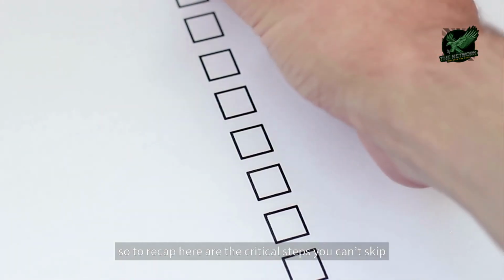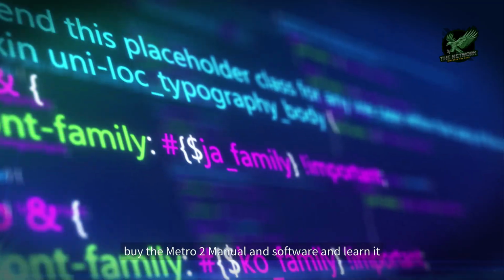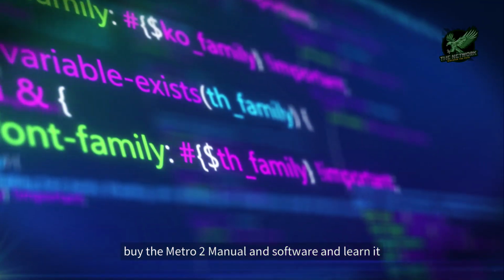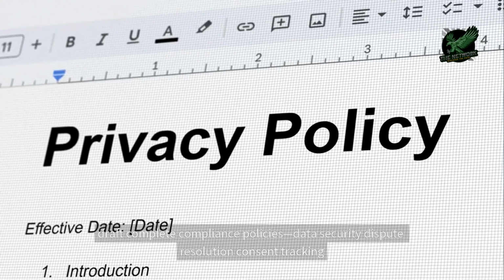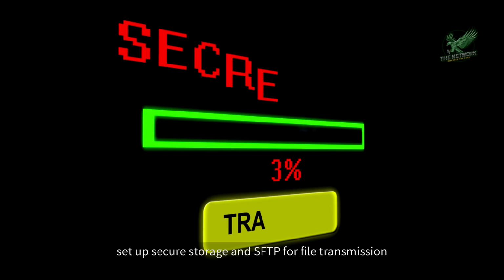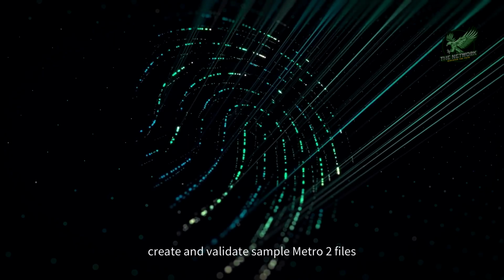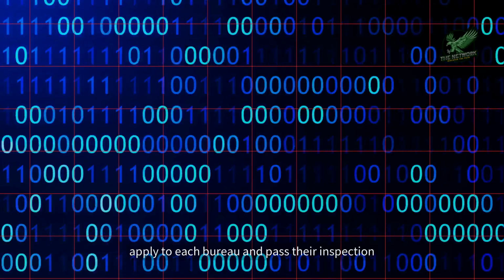So to recap, here are the critical steps you can't skip. Get your business licensed and, if possible, certified. Buy the Metro 2 manual and software and learn it. Draft complete compliance policies: data security, dispute resolution, consent tracking. Set up secure storage and SFTP for file transmission. Create and validate sample Metro 2 files. Apply to each bureau and pass their inspection.